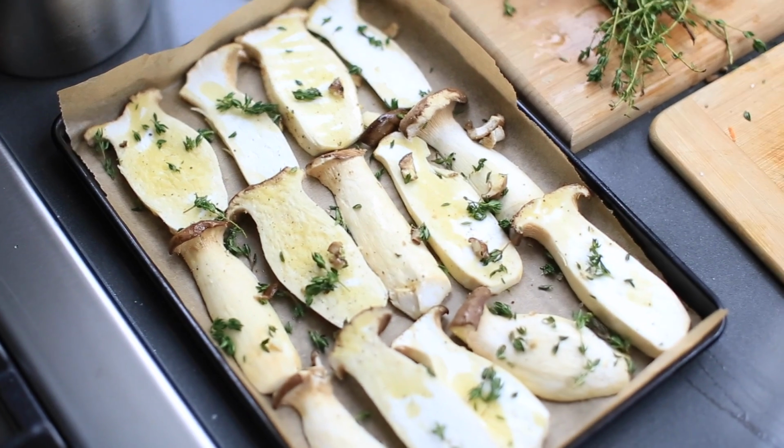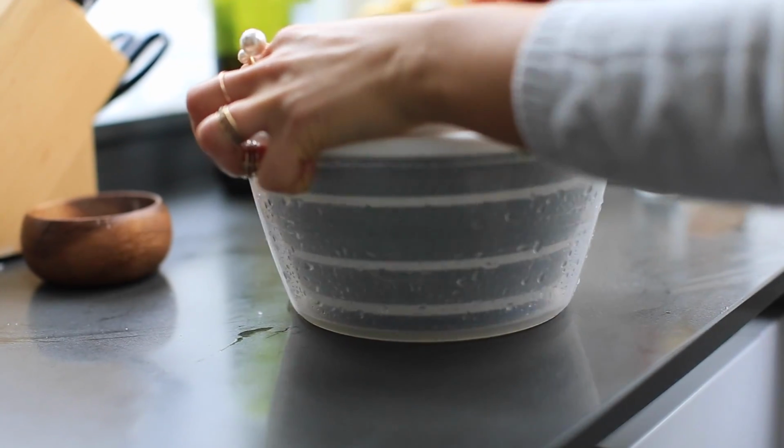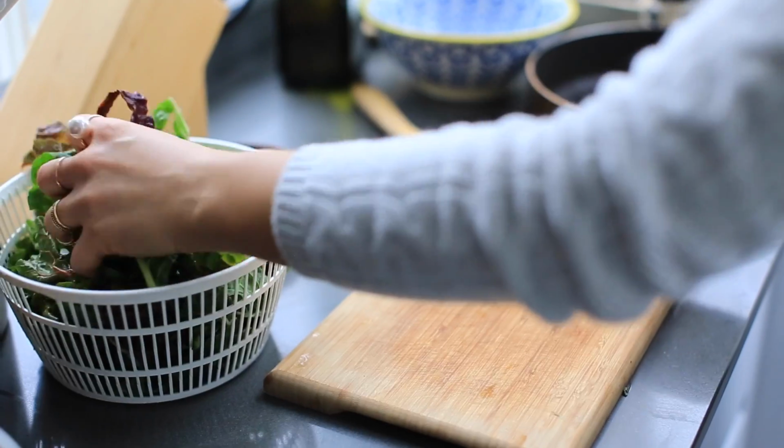Perfecto. And then I'm also gonna let it bake for about 15 to 20 minutes. While all of that is baking, I'm gonna slice some chard that I washed already. I think this is called Swiss chard, or maybe just chard. Anyways, I'm gonna slice it all.